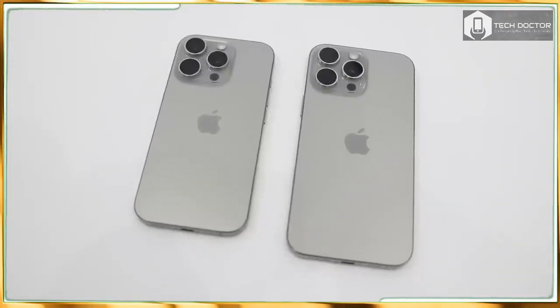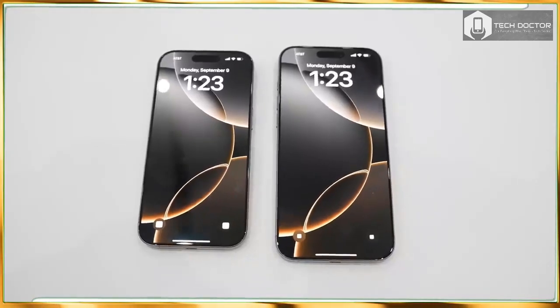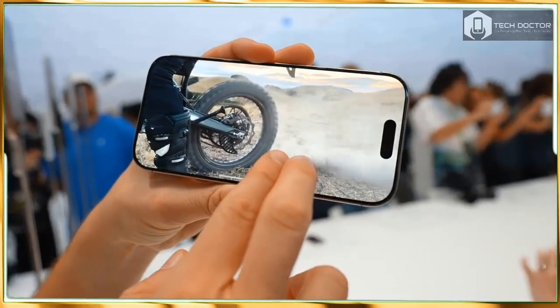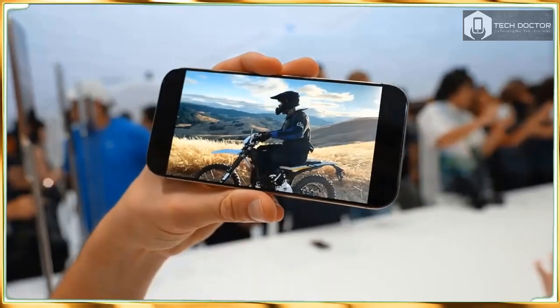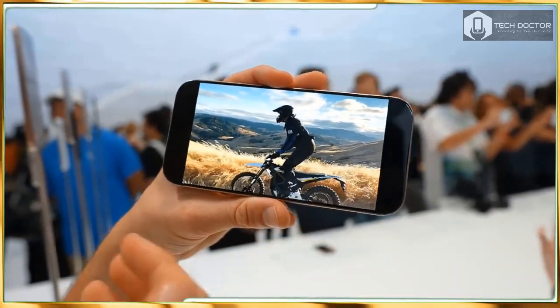Gamers will like the A18 Pro's beefed up 6-core GPU, which promises better visuals. While playing Honor of Kings World, I appreciated the console-like visuals, including a stunning sunset and smooth animations.